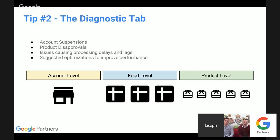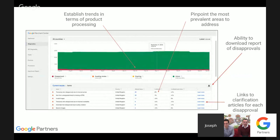This tiering gives it right down to the individual product ID, any disapprovals or any optimizations we could see. So probably best if we just see what this actually looks like in an account. And within this screenshot, this is a sample if we took the product level of a Merchant Center Diagnostics tab. So first of all, towards the top, we're going to have our graph, which is going to show us all the products being approved, and then we can see just a little sliver of red towards the bottom. That's going to show us any disapprovals.